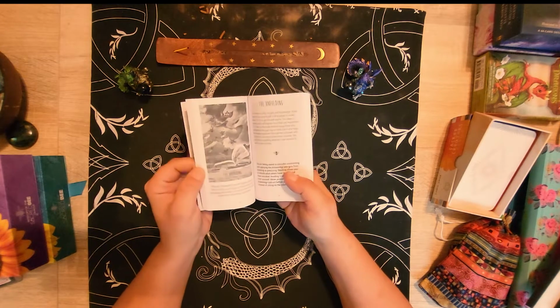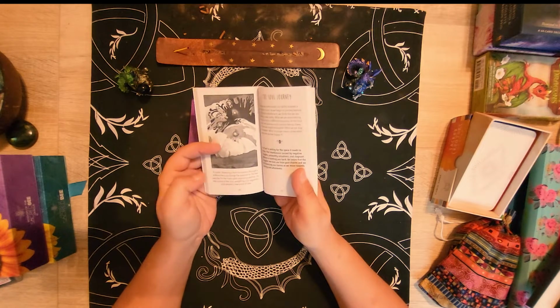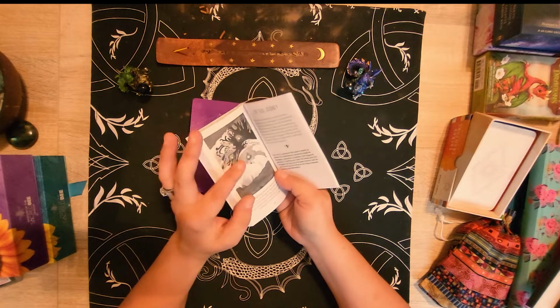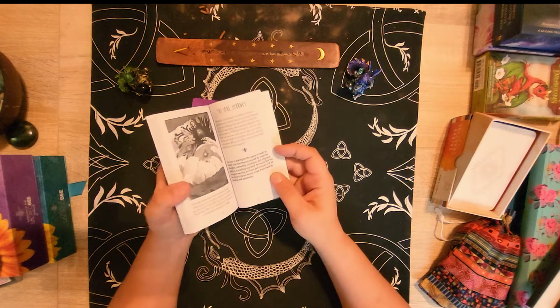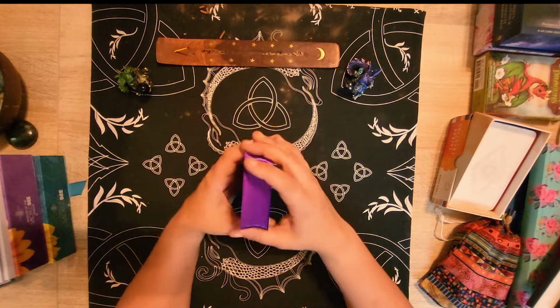So it's really neat. The deck, like I said, this guidebook is very informative. Really gives you an idea of what you're looking at in the picture. It gives you an understanding of the card itself and what you're looking at, or the wisdom of it. And so that's what's really nice.